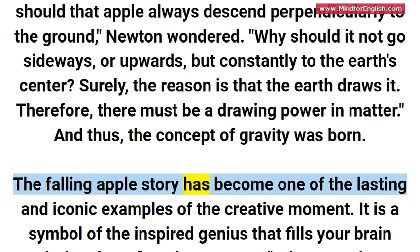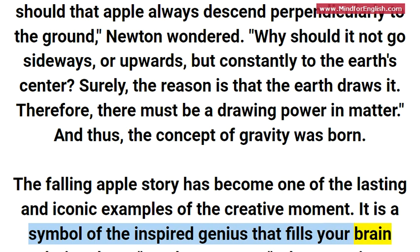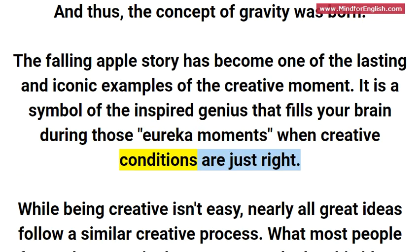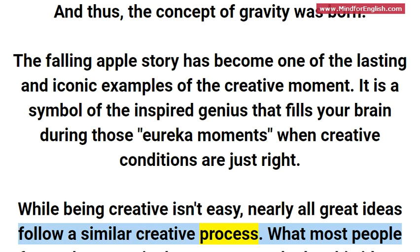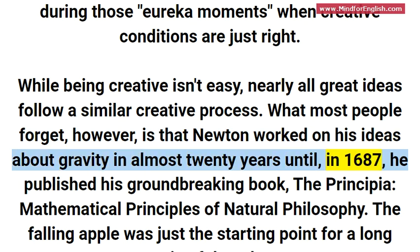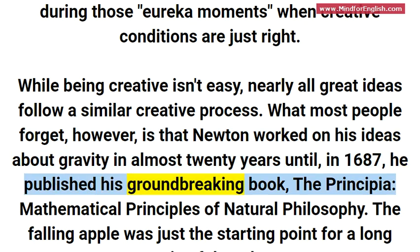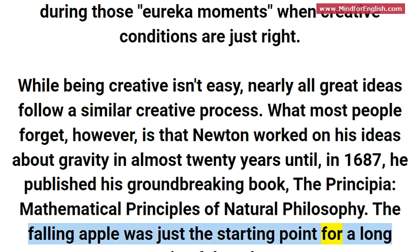The falling apple story has become one of the lasting and iconic examples of the creative moment. It is a symbol of the inspired genius that fills your brain during those eureka moments when creative conditions are just right. While being creative isn't easy, nearly all great ideas follow a similar creative process. What most people forget, however, is that Newton worked on his ideas about gravity for almost 20 years until, in 1687, he published his groundbreaking book, The Principia, Mathematical Principles of Natural Philosophy. The falling apple was just the starting point for a long train of thought.